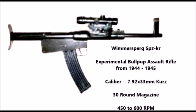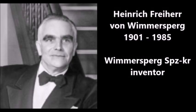The Wimmersperg was a series of experimental bullpup assault rifle carbines that was based on the British Sten gun and the Sturmgewehr 44. So it was literally a fusion of the Sten gun, the blowback action submachine gun used by the British, and the German Sturmgewehr 44, one of Germany's most advanced assault rifle projects of the Second World War. The weapon series was created by a man named Heinrich Freiherr von Wimmersperg, who was a German arms designer in the mid to late 1930s and was still developing weapons during the Second World War.